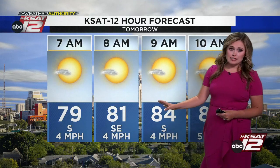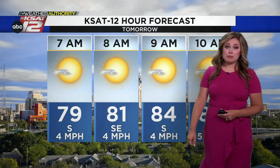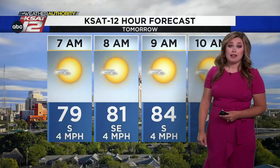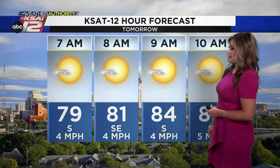So here's a look, your KSAT 12-hour forecast for the back half of the weekend, planning out any morning plans, no issues out there. We'll see some sunshine starting off in the upper 70s near about 80 degrees here in town.